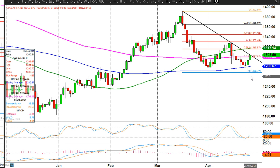The close above the 100-day moving average at 1280 was useful on Friday. We never managed to close below that last week. We're now pushing above the 200-day moving average, which is around the 1299, 1300 area. We've just got to get this through this trend line resistance, which is around the mid 1300 area.